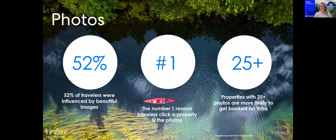Some other things to think about is that data-wise, 52% of travelers were influenced by beautiful images. It is the #1 reason that people will click on a property: the photo. You can try testing out different photos, different times of the year, but really the brightly lit, colorful ones that showcase amenities is the best way to go.